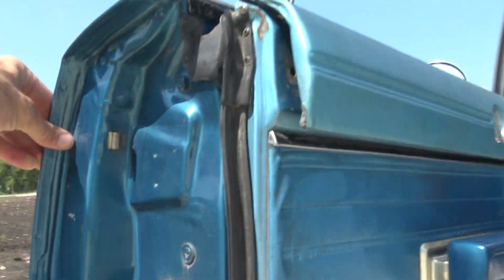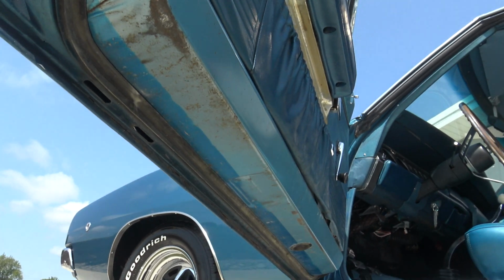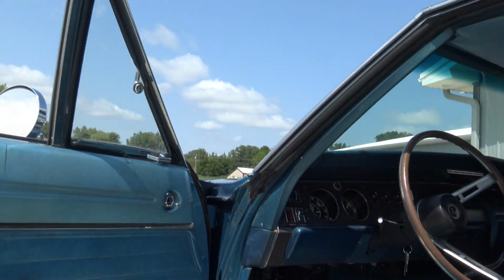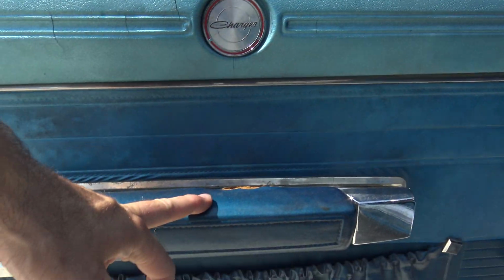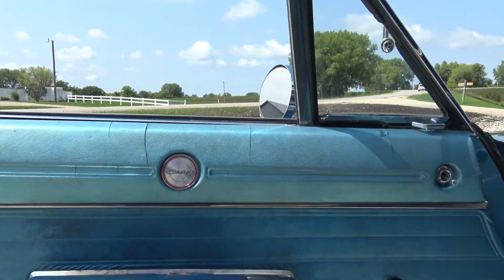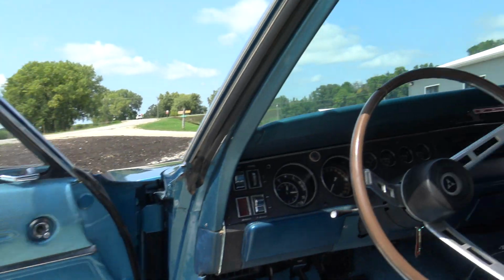So as we open the door, corner of the door is absolutely rust free. Bottom of the door. As far as the interior, driver's side armrest pad and the top of this, just from the sun and your arm on it, stuff like that. That's the worst part about the whole interior. Those two pieces.